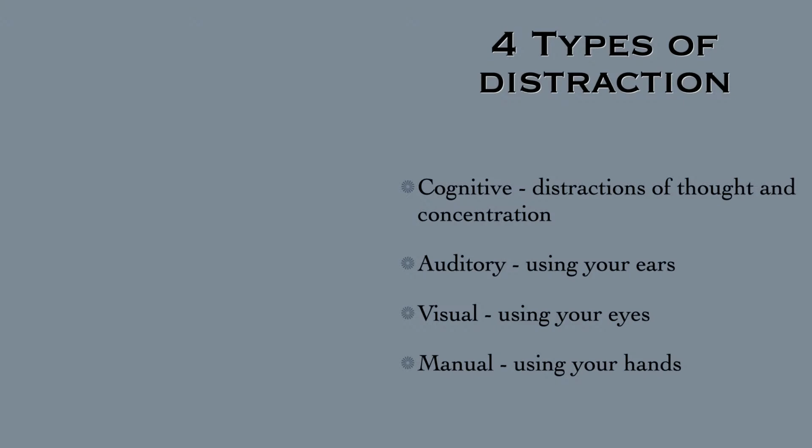Auditory would be like listening to music really loud. My kids will tell you this, that if we're on vacation and I'm driving and I'm kind of confused about listening to the GPS, I need the music down low. I don't want to hear the person tell me, take your next exit on the left, and hear whatever we're listening to at high decibels. So turn the music down. I got to hear what the GPS is saying. So you get distracted by auditory.